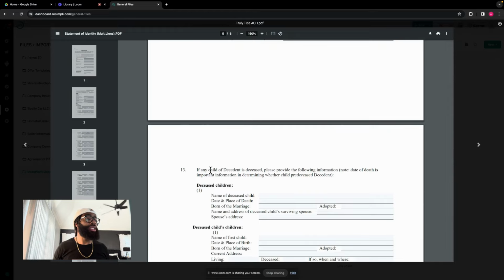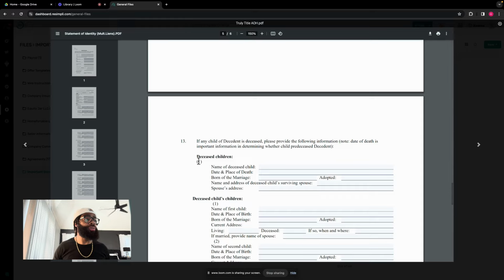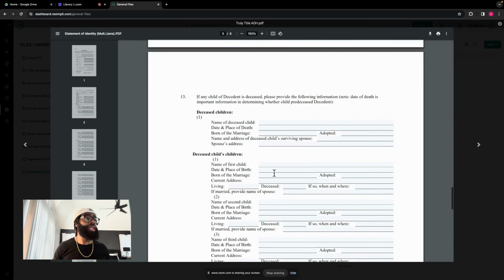Now, does the deceased person have any deceased children? Because this is going to be very important as well. If they have deceased children, you want to put that information here, because even if he had deceased children, then their children will have interest in the property, okay? So the lineage gets pretty long. That's why it's so important to include all family members involved in the process.